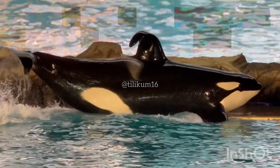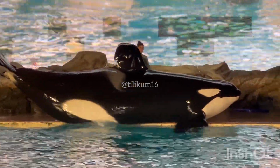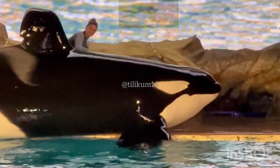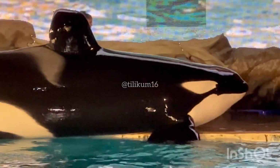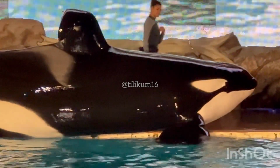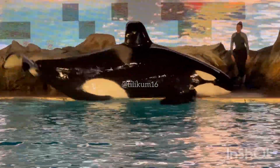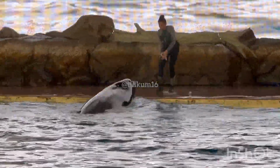Now, I'm going to introduce you all to a very special member of our pod. Everybody, please give a big round of applause for Ulises. Ulises is one of 4 males we have here at SeaWorld San Diego. He is our oldest male at 45 years old. He is also one of our largest whales at just around 10,000 pounds. Ulises has inspired millions of guests, such as yourself, to help protect and conserve our oceans and his wild counterparts.